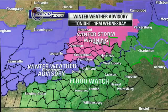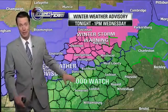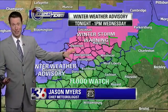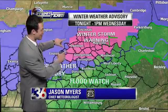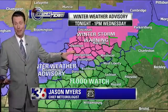Exactly. In fact, flood watches have been issued for southern Kentucky. That's the areas shaded in green. They could pick up about 1.5 inches of rain. So really anywhere you live across the local viewing area, you may be dealing with either flooding conditions from the heavy rain off to the south or, to the north, more ice conditions from freezing rain. The areas here in pink, that's where you could see the most ice accumulation, possibly about 1/4 inch.